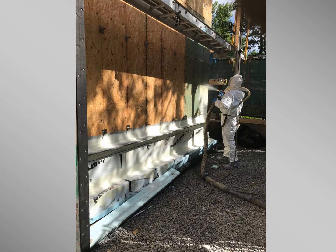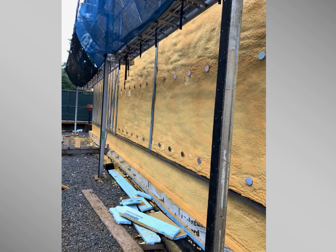Here's a project where Stand Off MPV brackets are used with 2-pound density closed cell spray foam for the continuous insulation. The base plates are installed, and then the spray foam was applied around them. Here's the project with the spray foam installed, and the top plates of the Stand Off MPV bracket also installed, and the hat furring is partially installed here.